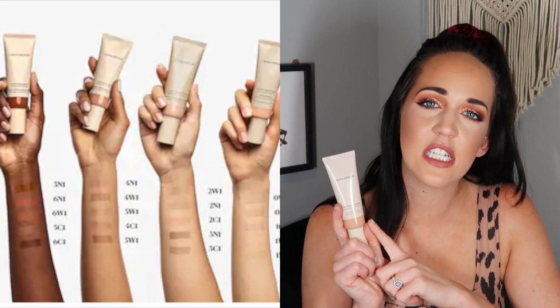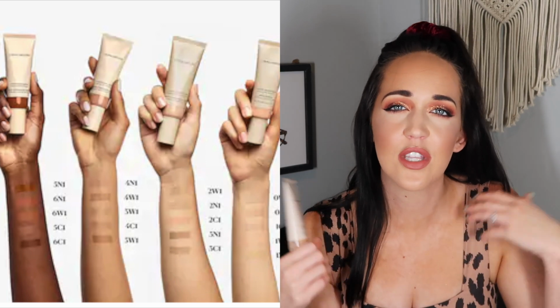This does, for a tinted moisturizer, offer more coverage than your average tinted moisturizer, in my opinion. I would say it's light to light-medium coverage, not a full medium, but if you built this, it's going to offer some decent coverage. It says it's good for all skin types, and for a tinted moisturizer, I do feel like this has really good lasting power. This pairs really, really nicely with other primers. I haven't had any issues pairing this with primers, and I do really like this.